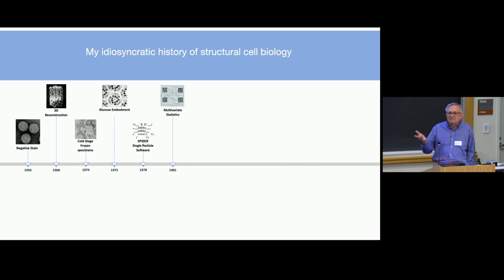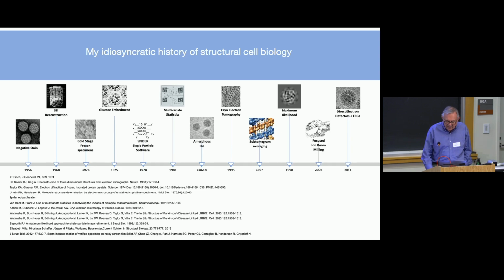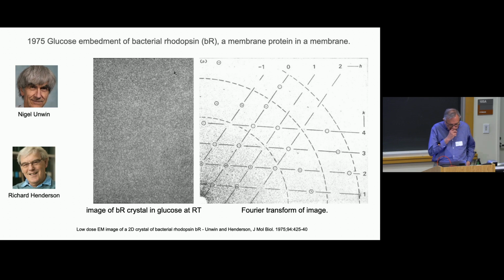So they're not obviously what others might list. Then multivariate statistics, which is an extremely important addition to understanding images. Amorphous ice, and then of course cryo-electron tomography, subtomogram averaging, maximum likelihood, as mentioned before, and focused ion beam milling, and of course direct electron detectors and FEG guns. That doesn't account for all the advances in microscopy and computing and very important advances in software.